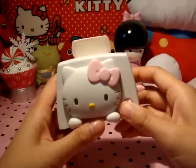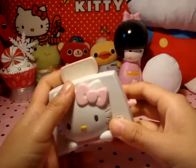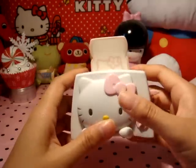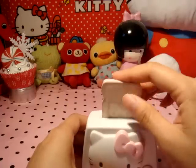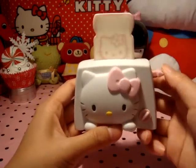And this one is a pretty retro Happy Meal toy. I just decided to throw her in here because she's Hello Kitty, and Hello Kitty's kawaii, and it's really cute. Here are some memo pads in the shape of a toast, and this is supposed to be a toaster oven. And when you press that, it pops right up.